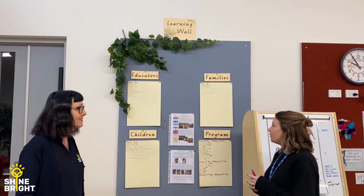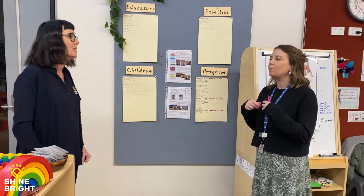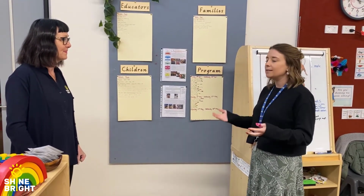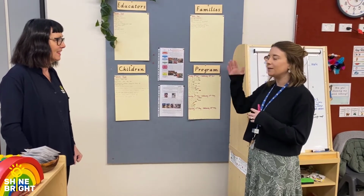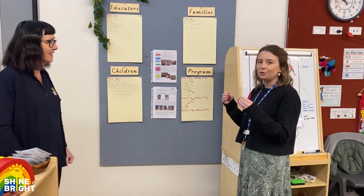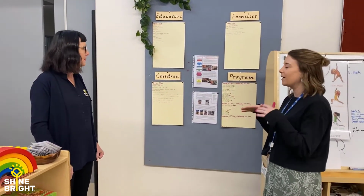So we have a lot of parents coming in saying that they want their children to, say, get better at writing their name, or be able to manage social issues or problems that they're having, or be able to do things independently. So we have a look at all of the individual goals and we work out what are really common ones, pull them out and turn them into group goals. So we're hitting group goals as well as individual goals all together. So it sort of simplifies the process a bit.